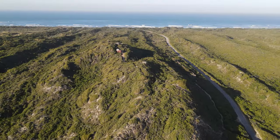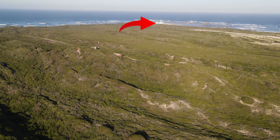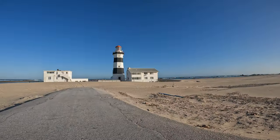Now that we've covered the observation posts of Schoenmakerskop, Amsterdam Hoek and Sea Hill, it's time to look at the final piece of this puzzle. The Port War Signal Station of Cape Recife.